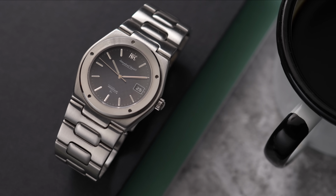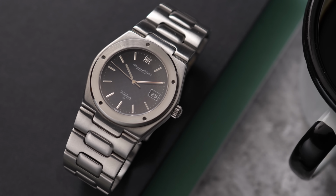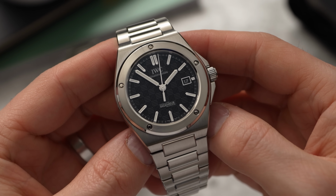What do you guys think? Do you think IWC are too late with this? For sure, from a collector's point of view, yeah, the original one is always going to be the original. But version 2.0 is killer.